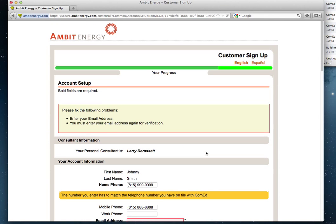After this screen, they will produce an A number for you. Like I said, you should copy and paste that A number. You should keep it for your own records, and you should give it to your customer. What I typically do with mine is I write that down and I give it to them, or I email it to them, or I make sure that they have that information.